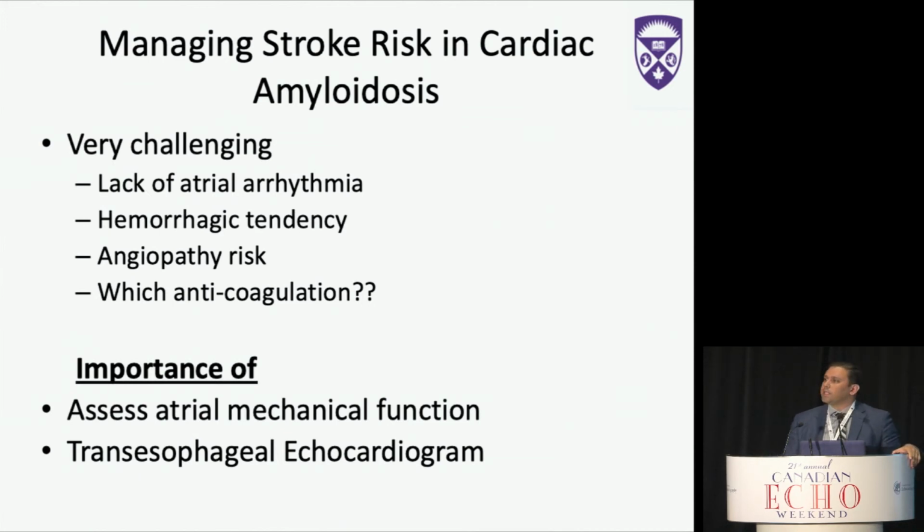And the other question is which anticoagulation? When we have rare diseases like hypertrophic cardiomyopathy, when we have mitral stenosis and atrial fibrillation, standard NOACs we don't use. We typically tend to go with our old workhorse of warfarin. So I think that this case definitely nicely illustrates the atrial mechanical dysfunction that I feel gave rise to his left atrial appendage thrombus and his subsequent stroke, which he had a favorable outcome from.